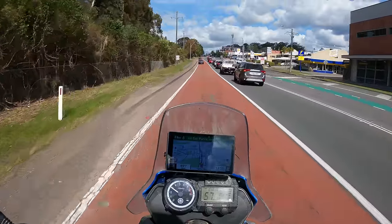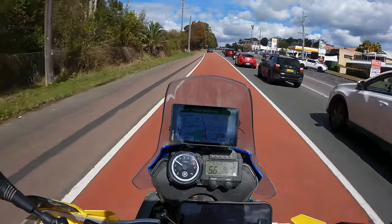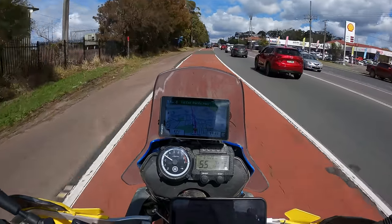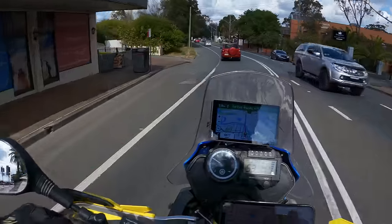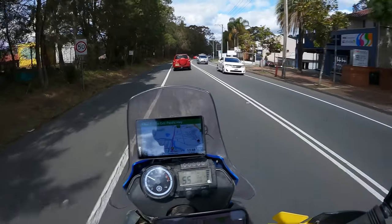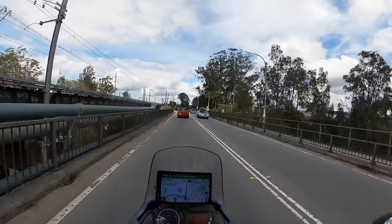It still blows my mind that people don't get on motorcycles more often because of this advantage. Look, here's a guy on a motorcycle who doesn't even know that he can use the bus lane. Wyong's one of those places that I've heard of many times, been near to many, many times, but never actually visited.